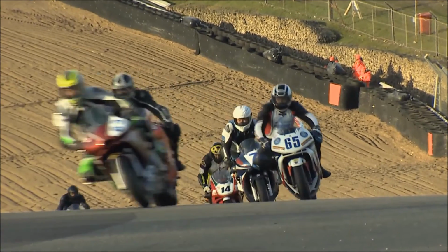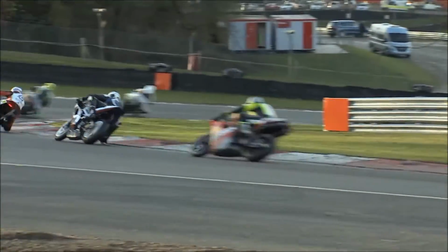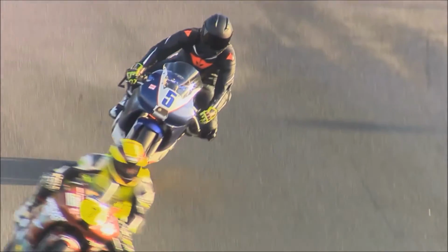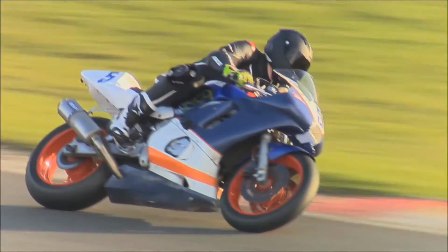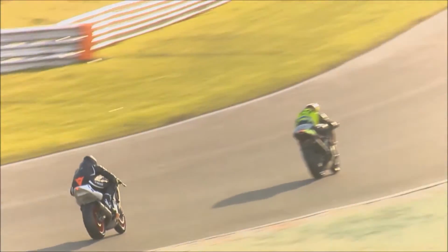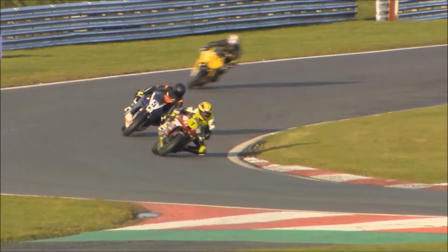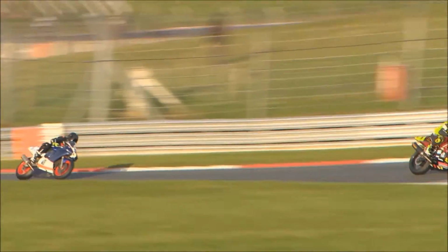Then it's Richie Harrison, Adam Darnell, Andy Scanlon, David Langley and Dave Grace as they make their way around Druid's Corner. There is Robert Goodall. Expected a bit more from him in race 1, but it was tricky conditions. What can he do here in the dry as they make their way around Surtees Corner?